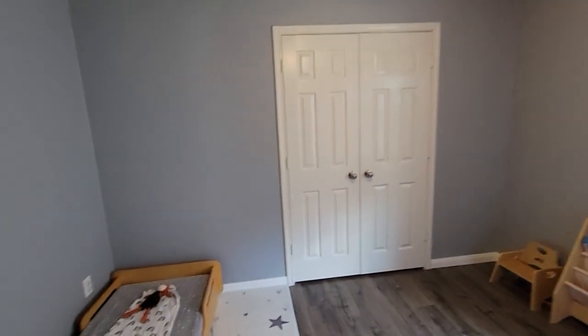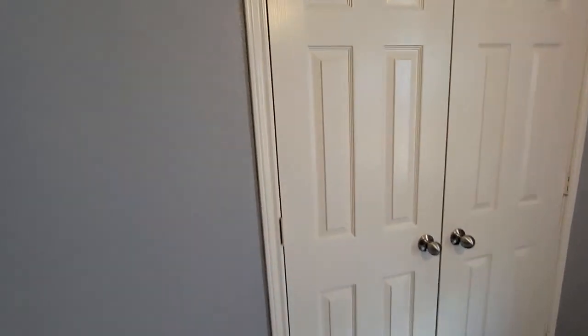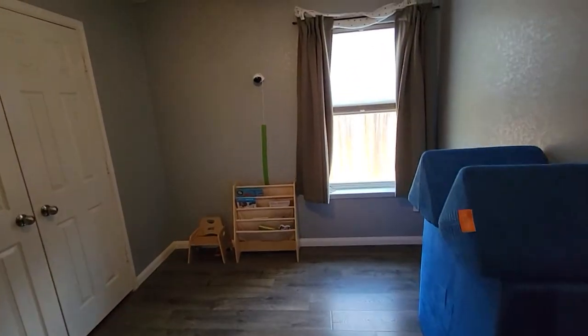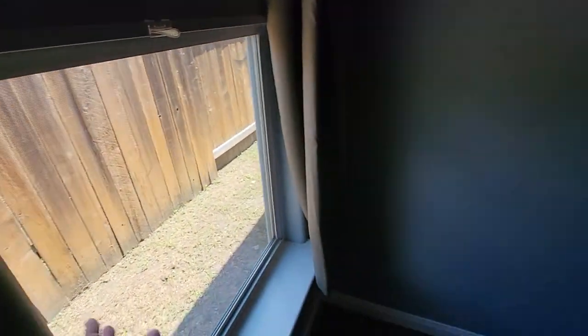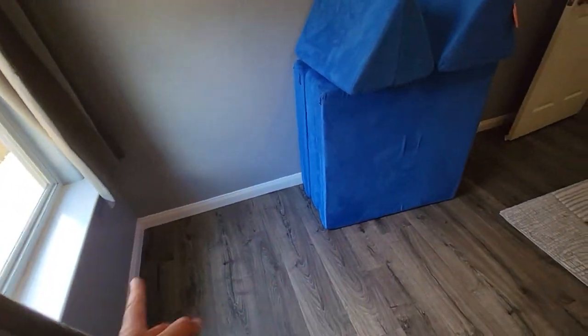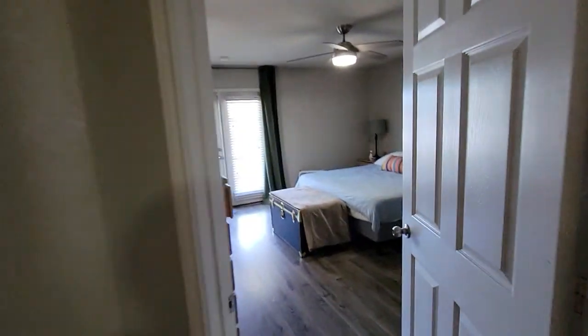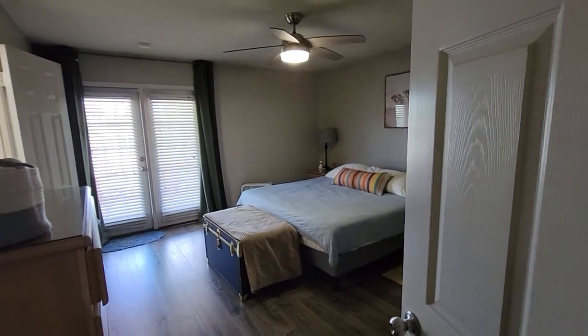So this room is a little tight, a little bit. Let me see, 1, 3, 4, almost five steps that way. 1, 2, 3, 4, 5, like 5.5 this way. What's that light switch for? Oh, probably for the attic. Okay, master bedroom, good size.